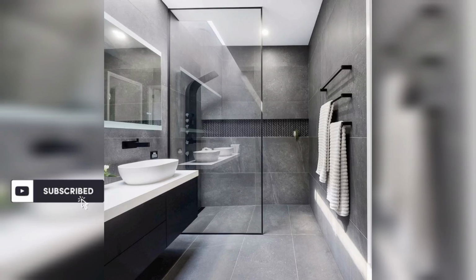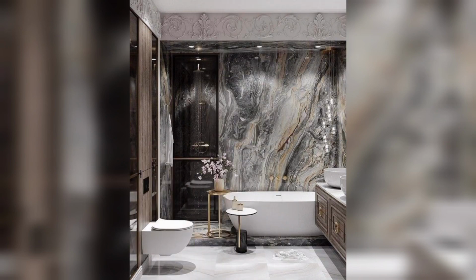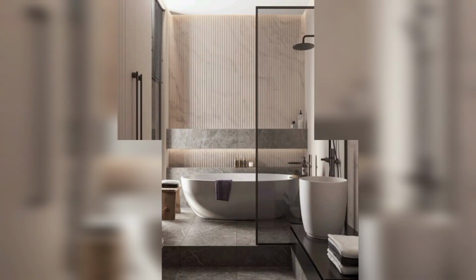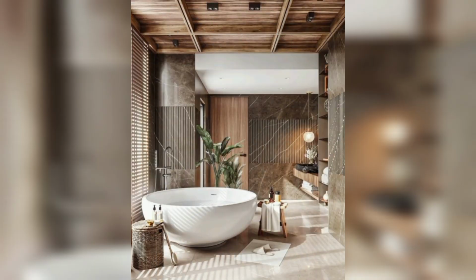Small bathroom design and decoration ideas. Light colors. Opt for light and neutral colors to make a small bathroom feel more spacious and airy. Wall-mounted storage. Save floor space by using wall-mounted shelves or cabinets for storage of toiletries and towels.